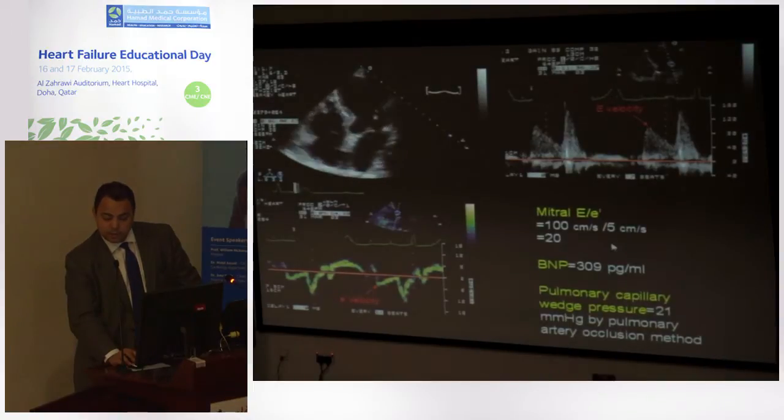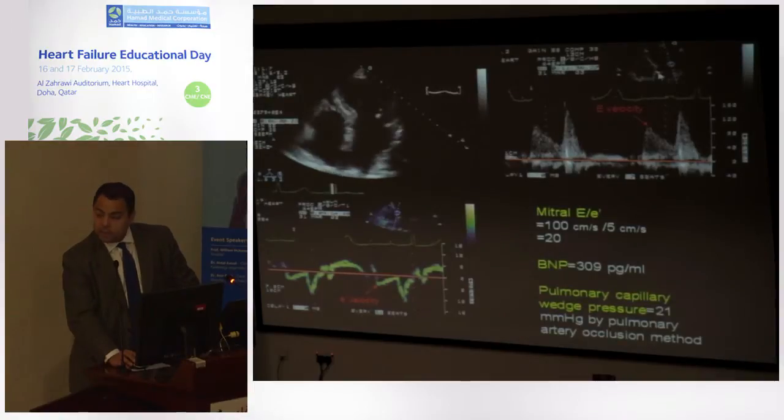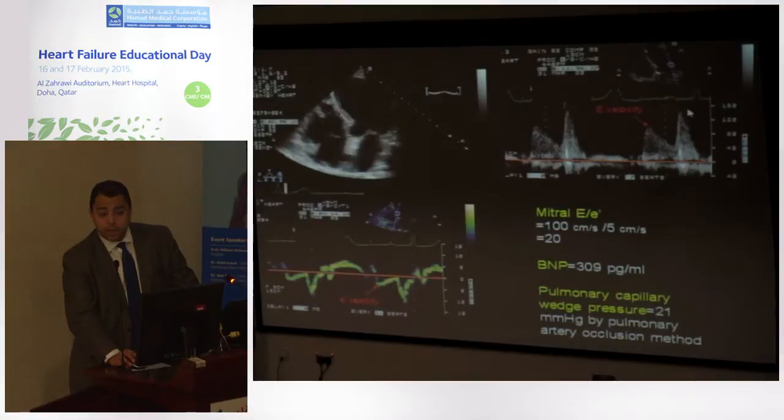So the E over E prime is 20. So this is an example of elevated filling pressure. The E being less than the A is simply a reflection of underlying impaired relaxation, but the patient has elevated LA pressure. The BNP was up, and the wedge pressure was appropriately elevated.